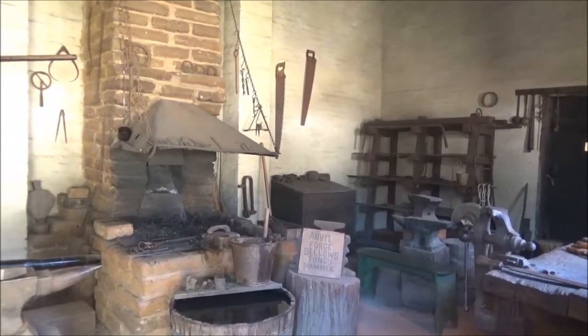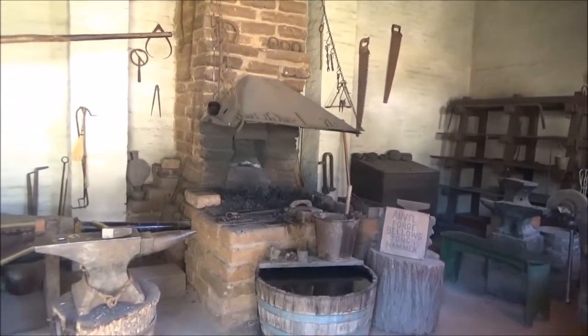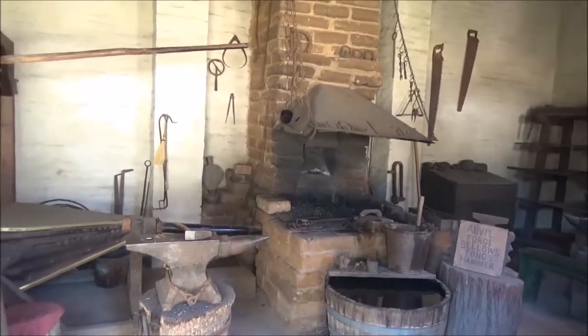This is the blacksmith's shop. Wow, they've been smoking a little bit there. Looks like they're working on something.